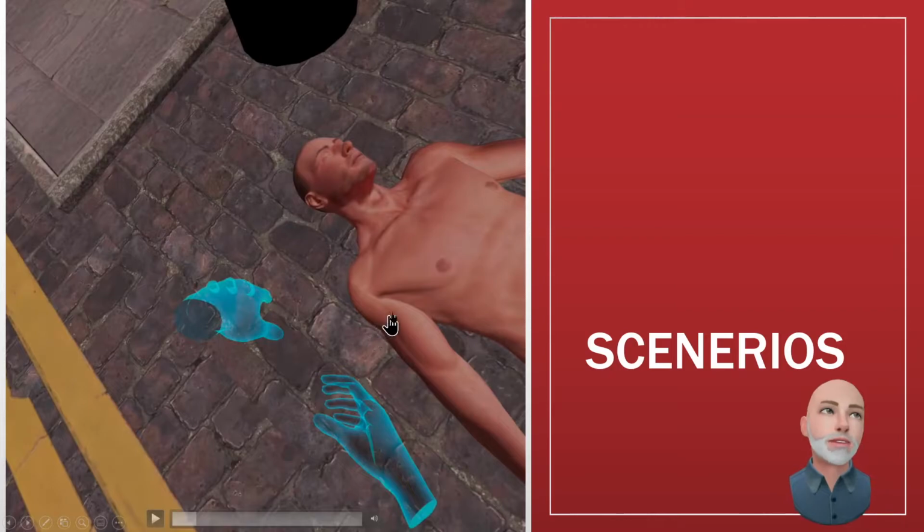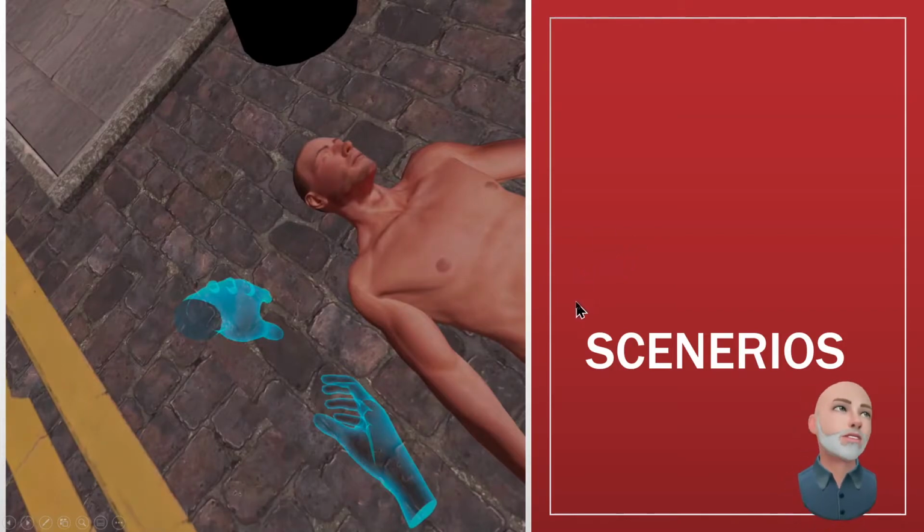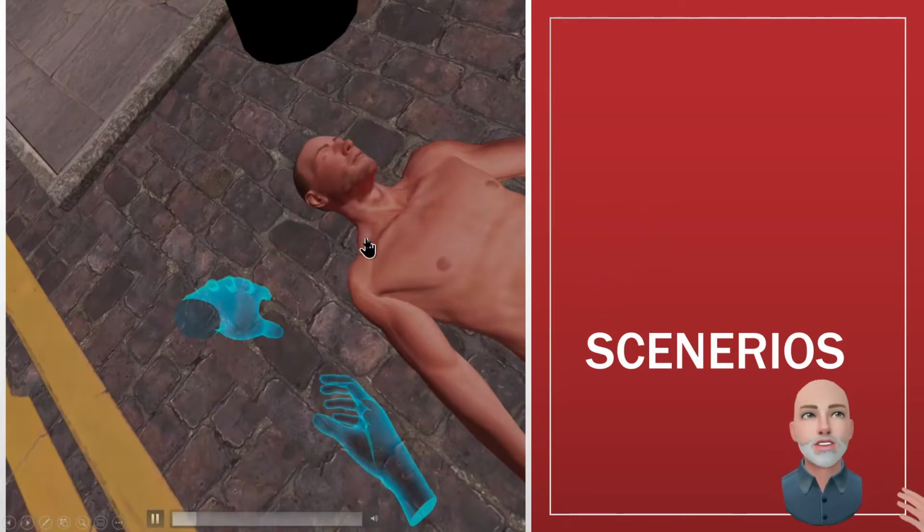So, the way DualGood handles this particular part of the scenario is very different than CPR Sim that we looked at a couple of weeks ago. So, a judgment call on the value of that between the two applications. You're still going to get a fantastic value.